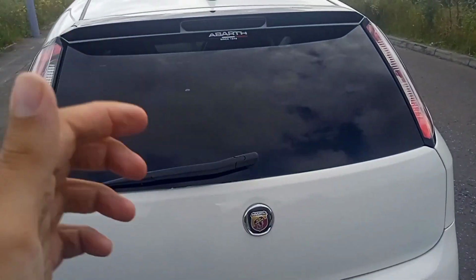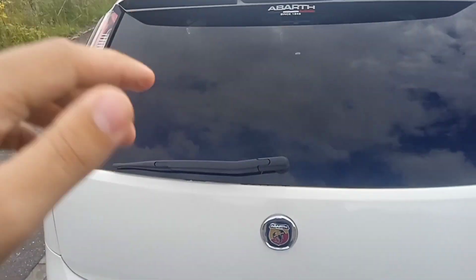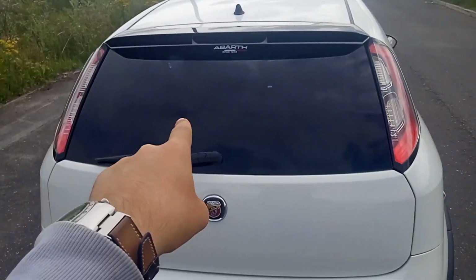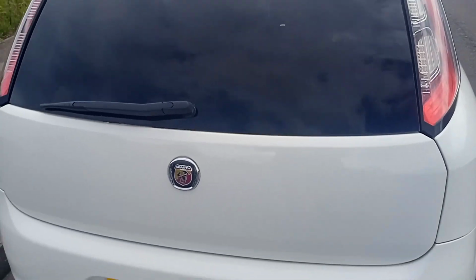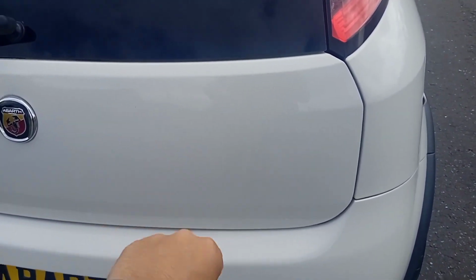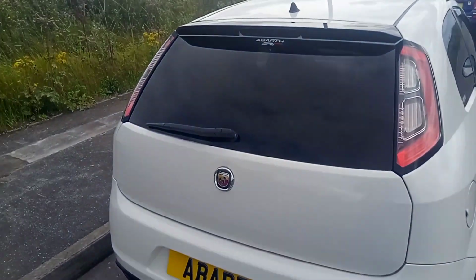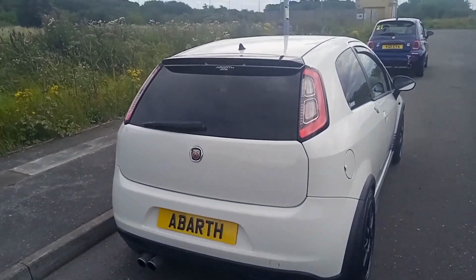I mean, of course, the Abarth badge as well, and that windscreen is really nice actually. I like the design of it and the way it goes into the lights. It reminds me of the older style Fiesta ST, which I really like the back end of as well, so that's really cool to see. Now, I think it would look cool with a badge there, maybe like Grande Punto or SS or something like that. I usually know they're in the middle there, but either way, the clean, flush look at the back of this is definitely not a bad style at all.